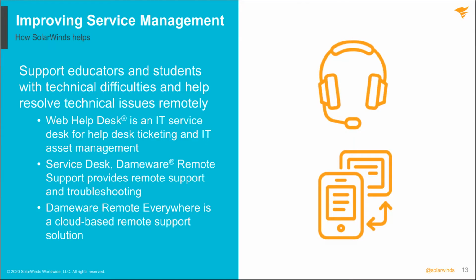And that's really where we talk about Web Help Desk. Really, Web Help Desk is a great system that integrates with Orion. It integrates with Dameware Remote Everywhere. Dameware Remote Everywhere is cloud-based remote support, right? I need to remote into a student's machine or a teacher's machine to see what's going on. That's what Dameware is there to do. We also have Service Desk. Service Desk is a SaaS-based help desk system, and it does provide the support that you need.